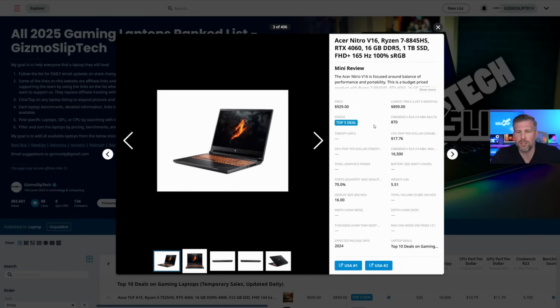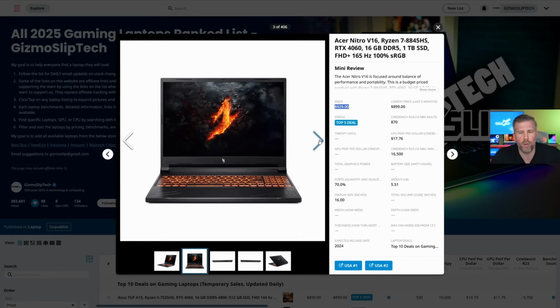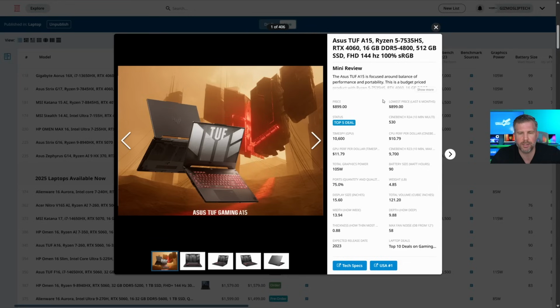You also have the Acer Nitro V16. Now, this is going to be a 16:10 aspect ratio with probably a slightly better display. Full HD, 165Hz, RTX 4060, 16 gigs of DDR5, and an even better Ryzen 7 8845HS processor. $929. I would pick this up over the Lock if I had to make a choice.